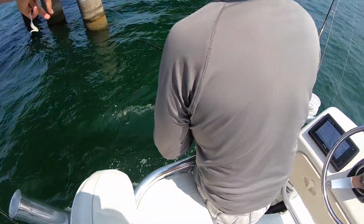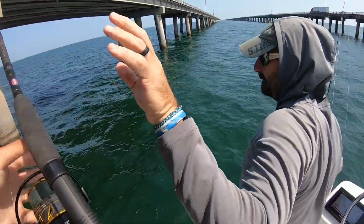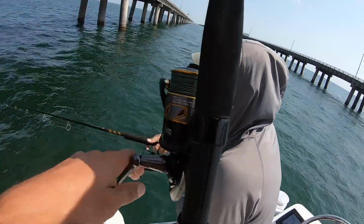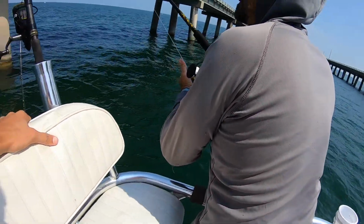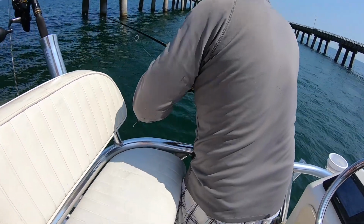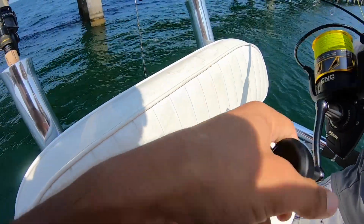Oh, a big one right there, Scott. Yeah, that's gonna be a big one. Oh, wow. Okay. You want me to drive the boat or what? Yeah. Okay. Oh, okay. Yeah, see if he sees it. I'm gonna keep the boat probably right where we're at. Little one got it. If he chases it, he might not follow him out.